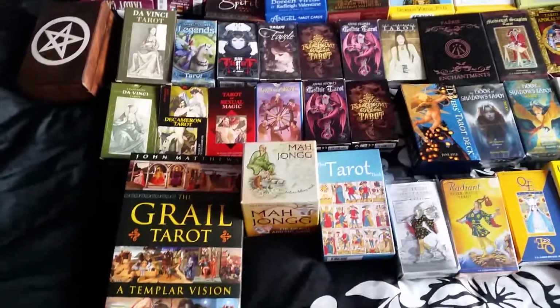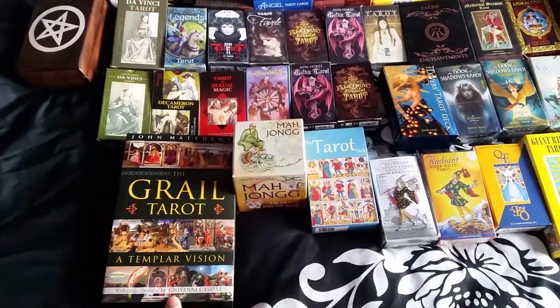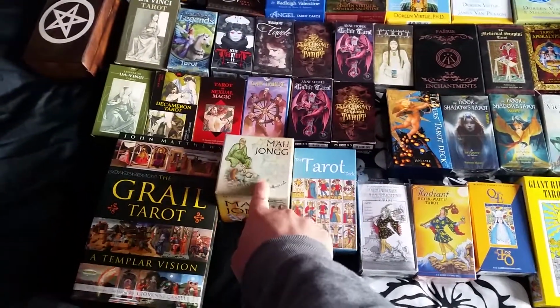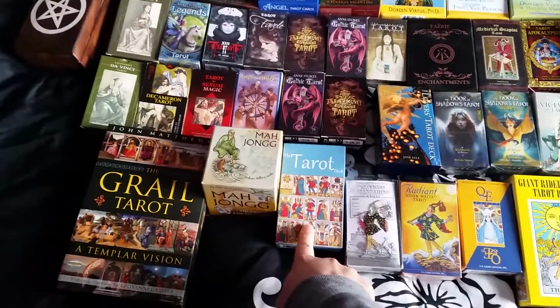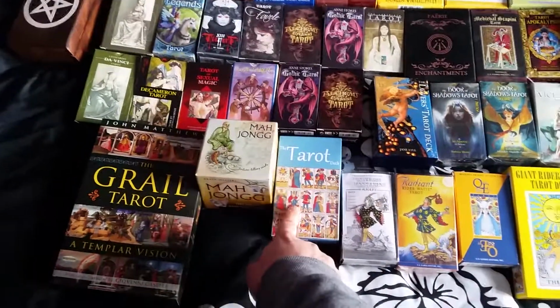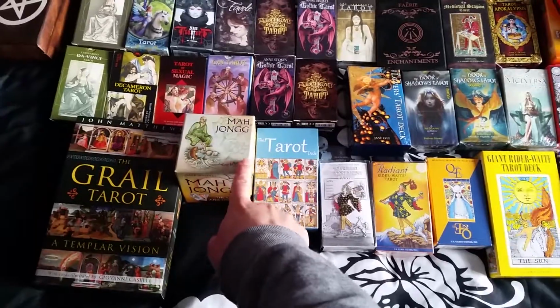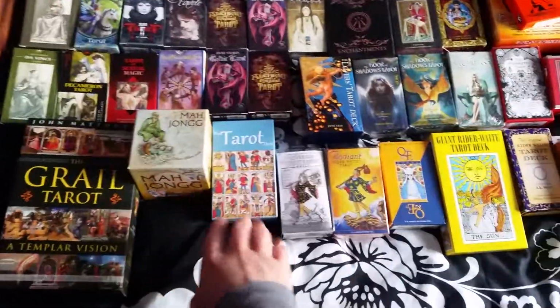It's the Holy Grail Tarot. That was a relatively cheap bookshop find, I think. Mahjong Tarot, that was TK Maxx, I believe. That was also TK Maxx. Both these were excruciatingly cheap. I think the Americans have a, it's called TJ something or other, the same company.